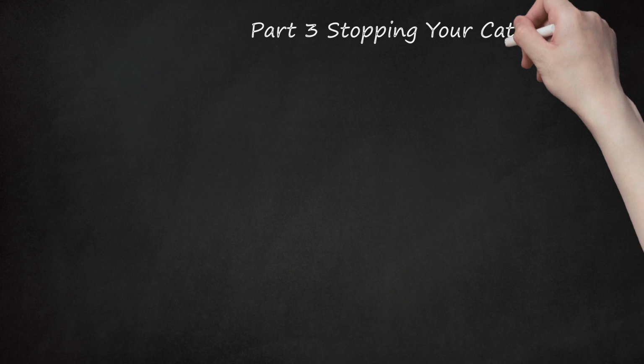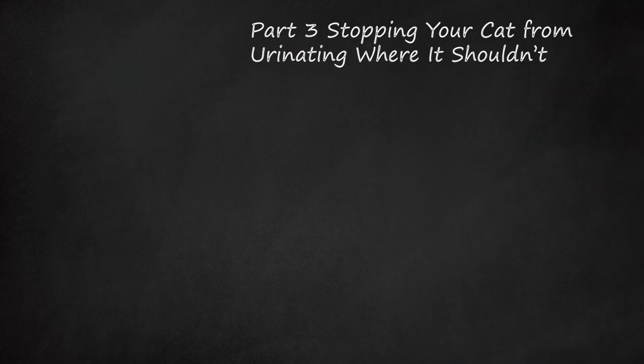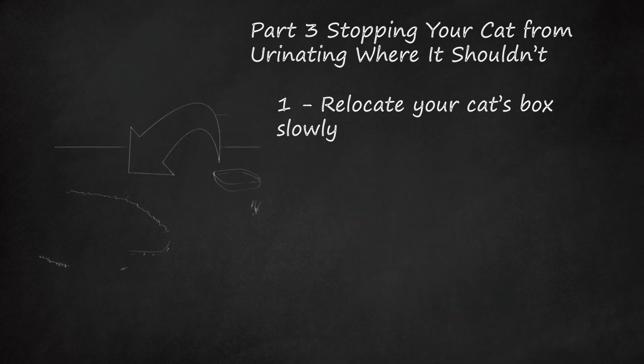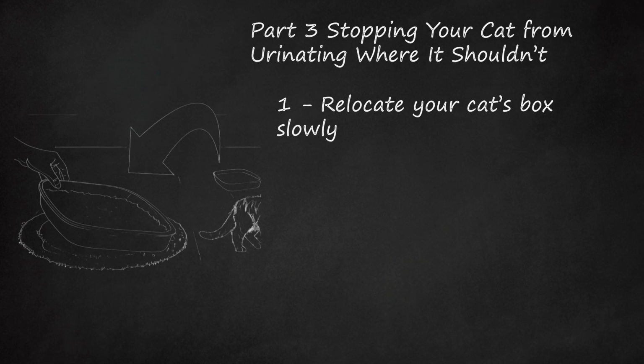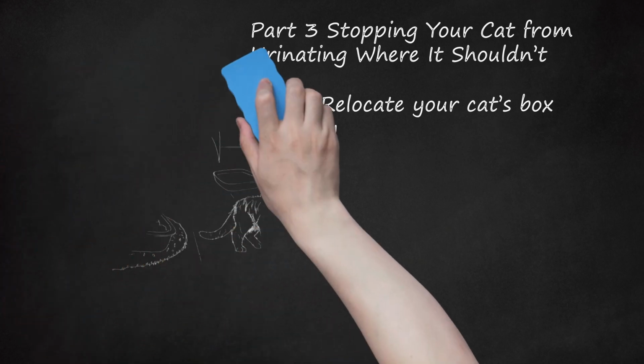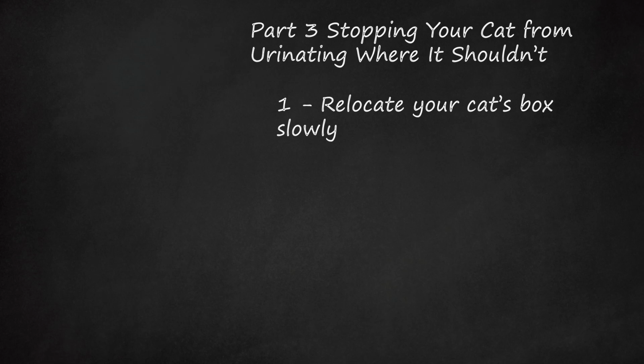Part 3: Stopping your cat from urinating where it shouldn't. 1. Relocate your cat's box slowly. If your cat has started going to the bathroom on a rug or other place on the ground in your house, place a litter box over that spot to encourage her to use the box instead. After she has used the box for 1 month, move it an inch per day until it is back where you want it to be.